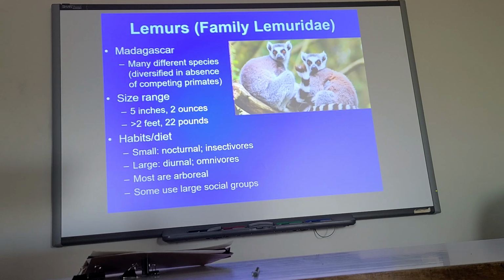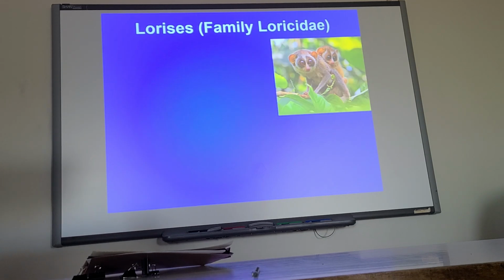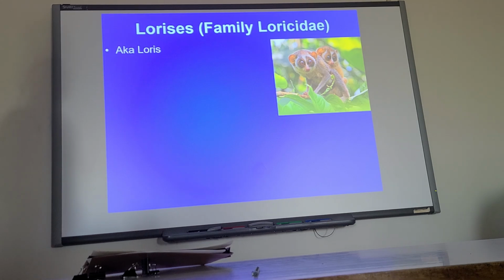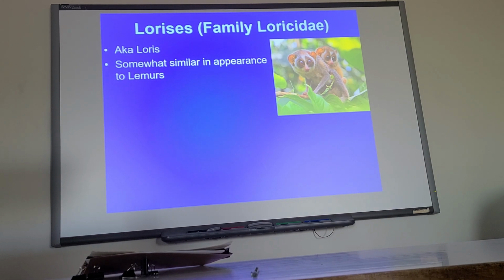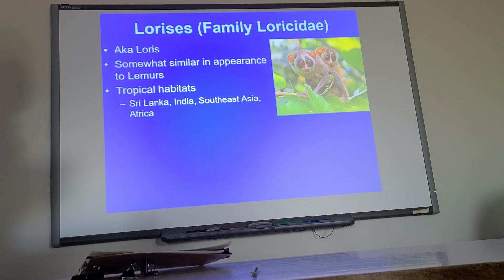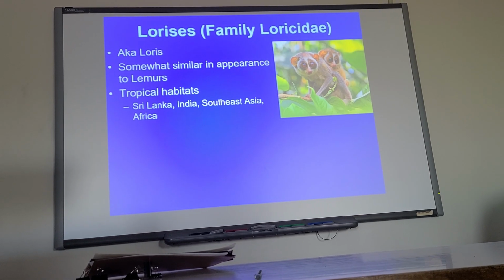The other group here, Lorisidae, these are really weird-looking guys. Lorises are also called lories for short. They're somewhat similar in appearance to lemurs, with a much more rounded face, I think. Where you find these: some are Afrotropical, but the rest are Indo-Malay.